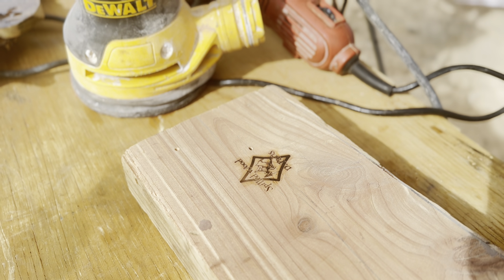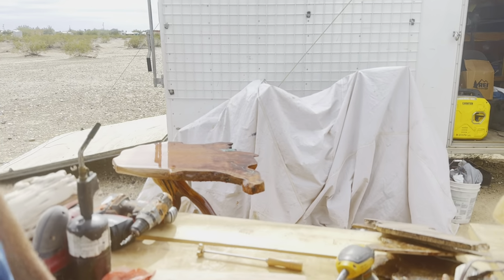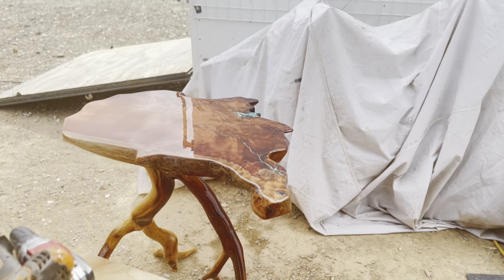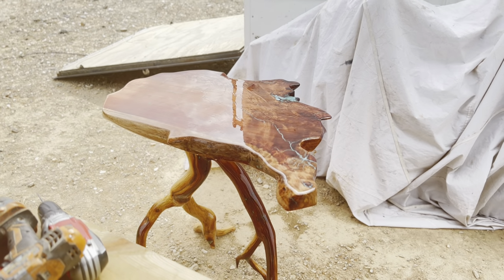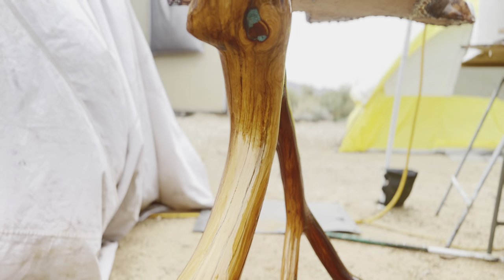What's that say, Dave? Spilled wood. One man gathers what another man spills. So all my wood is like gathered, you know. I see it. I envision what it's gonna be. And wood like this table right here, which is made of manzanita. You said? Yeah, manzanita, the leg, and then redwood slab top. Yeah, it's beautiful, man.